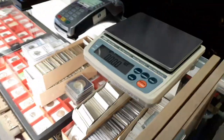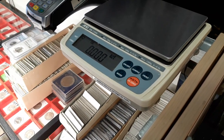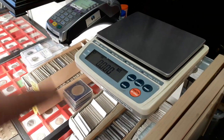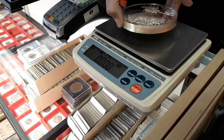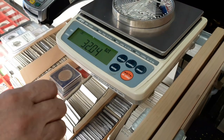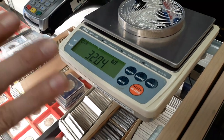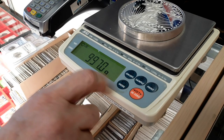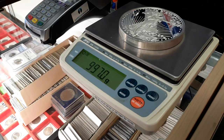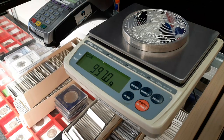typically, and these are accurate. In fact, the county weights and measures just came in last week, and so they have to certify all of our scales. So right, this certified perfect. So we're gonna see. We're on troy ounces right now, 32.04, which is just slightly off. We can switch this to grams, 997.0, should be 1,000. And so it's just a little bit under, so that gives me just a little bit of pause.